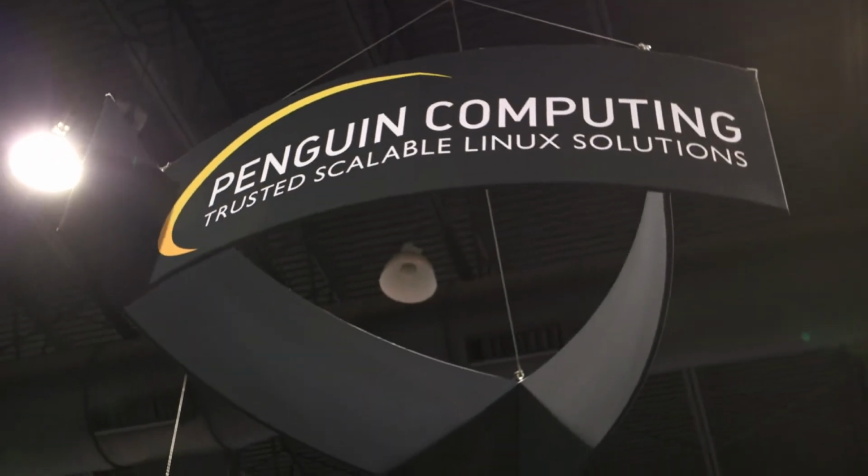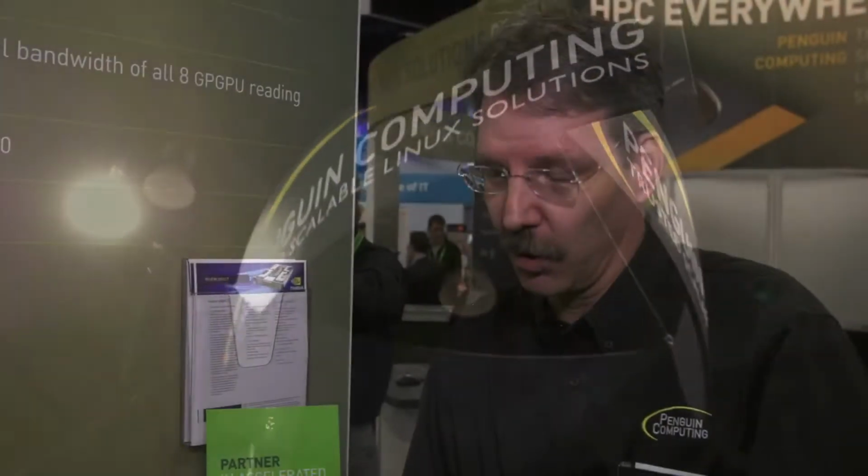Penguin Computing is the largest private HPC company in the world. So that really allows us to focus on individual customer needs and really deliver customized solutions for our customers. So hence the name. You guys are the experts in Linux, right? Isn't that where Penguin comes from?